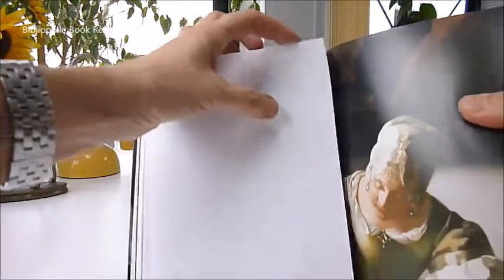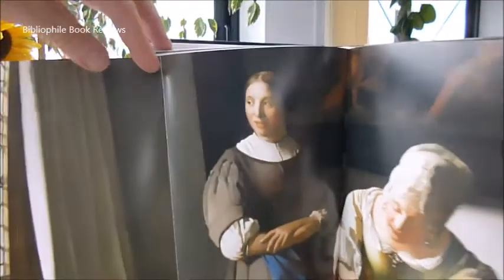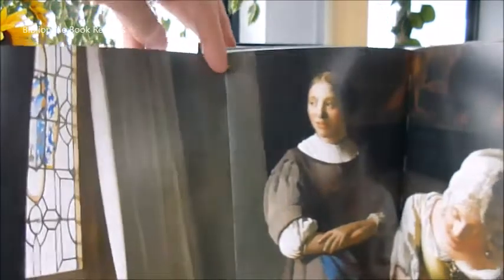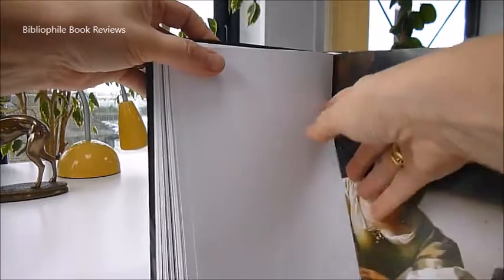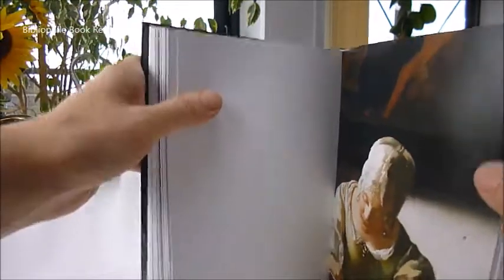It's the details, the close-up and the explanations, which are so superb. And there's another one. At least one more. Aha! Look at this. Wonderful showcase of these calm yet compelling scenes, which are treasured in galleries from around the world.